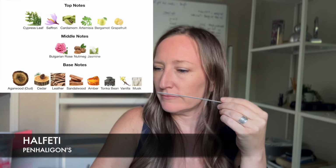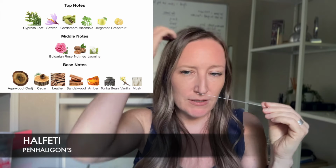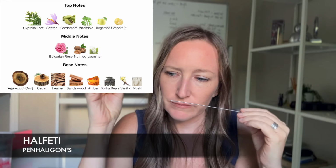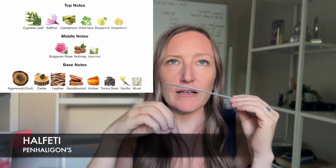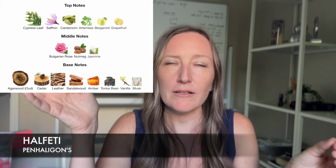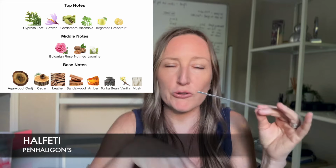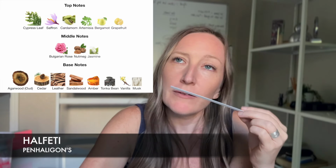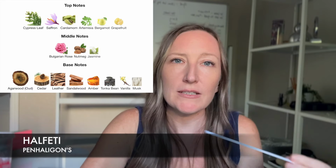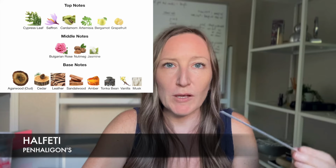Wow. Oh, wow. This is spicy and creamy and smooth. It's got some sort of, ooh. It's very spicy. Is there cinnamon? Is there oud? This smells like you're walking through a Marrakesh marketplace. I've never been to Marrakesh, but it has a very opulent, mature, regal smell to it.